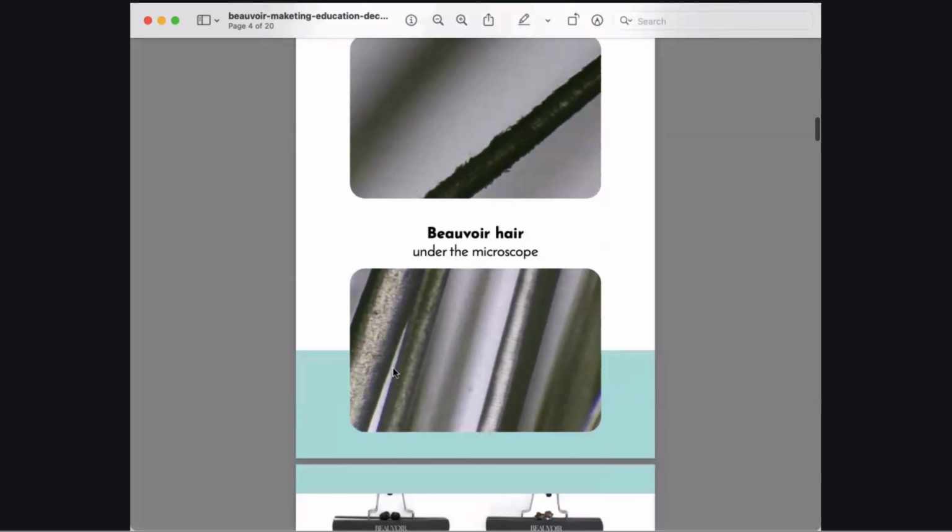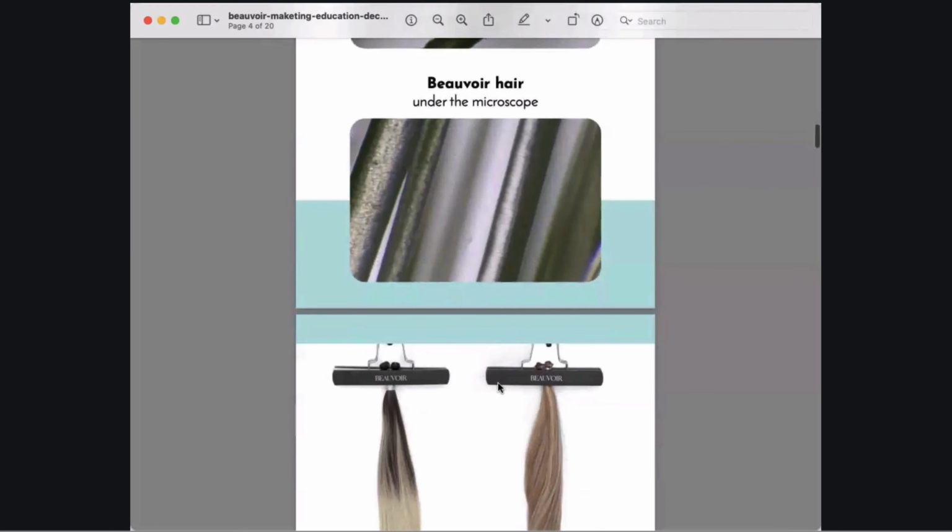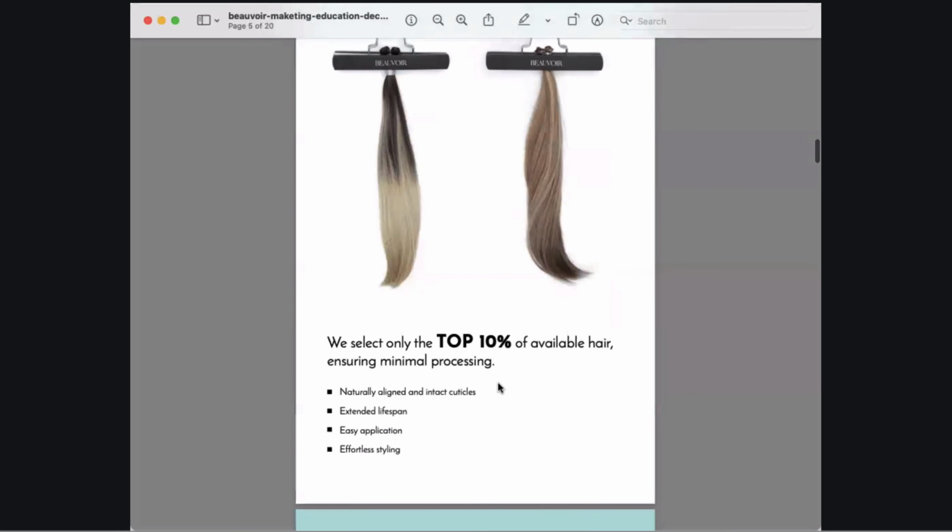And then here's our hair under the microscope. We do this as a quality control measure. You can see our cuticles are fully intact. Kind of looks like pasta, basically. We randomly pull hair out of every shipment. We get a shipment about every week. We pull hair out of it, throw it under the microscope, and examine it to make sure it's good. If there's any issue with the hair, with the color or the wefting, we'll send the hair back. So we're not screwing around with trying to sell hair that's not up to par.